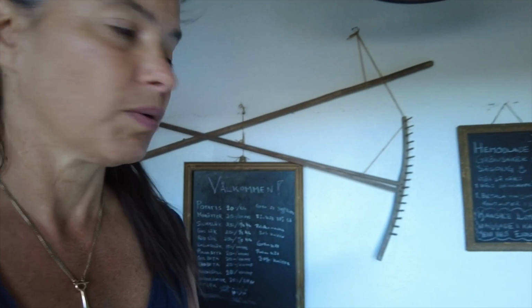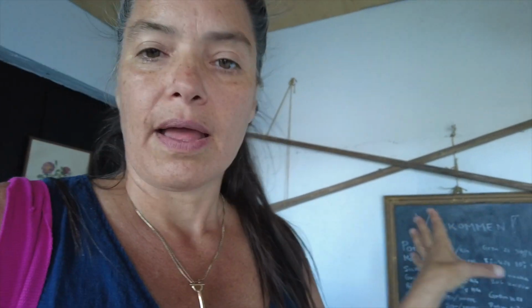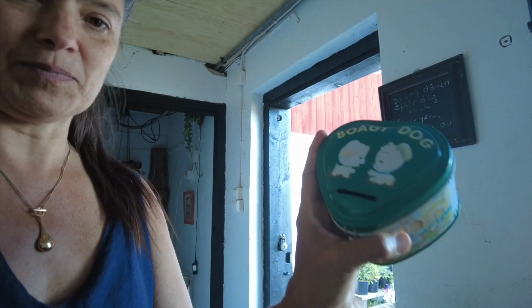And all you do is you look at the price list that she's written out here and you pick what you want, and she leaves a little book or some post-it notes on the counter here, and you just write out what it is that you've bought. You can weigh it on the scales if you want, and then you leave the money in the little honesty box.